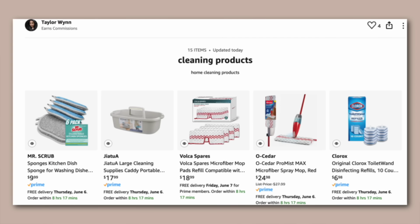So I clean my toilet with my toilet wand thing. I'll link that down below. Also on my Amazon storefront, I do have a whole cleaning favorites section, so you can see all of them, not just the ones I'm mentioning today.